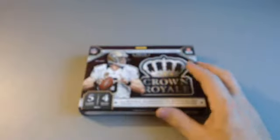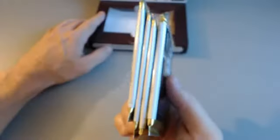All right, guys. Four packs per box. Five cards per pack. Four total hits. I think we have pulled five before. It is rare to do, but we have. I believe it's when you usually get a point card is when you'll pull five.